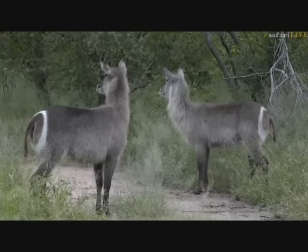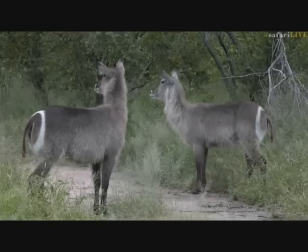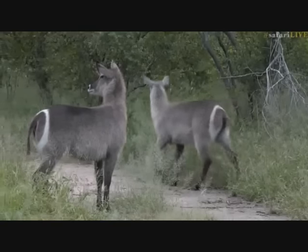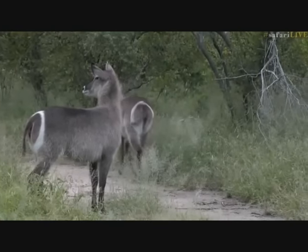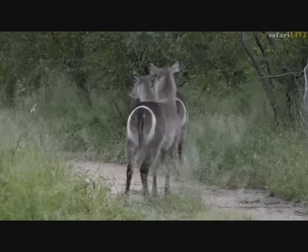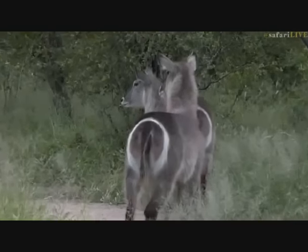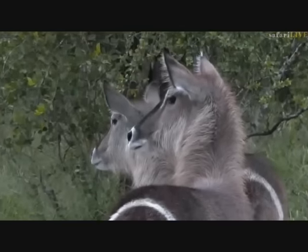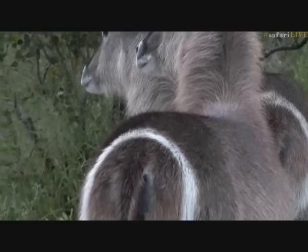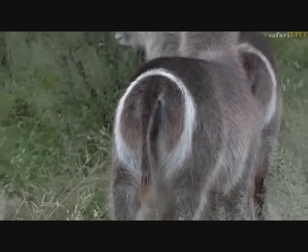Now there's a myth attached to the waterbuck that lions do not particularly enjoy feeding on waterbuck or hunting waterbuck because the skin is very oily and the meat doesn't taste very good. I've seen lions feeding on waterbuck many times. They definitely do hunt waterbuck and they do feed on them. So that is a bit of a myth, but the waterbuck do have particularly oily skin, and one of the reasons for that is that it's a defense mechanism.